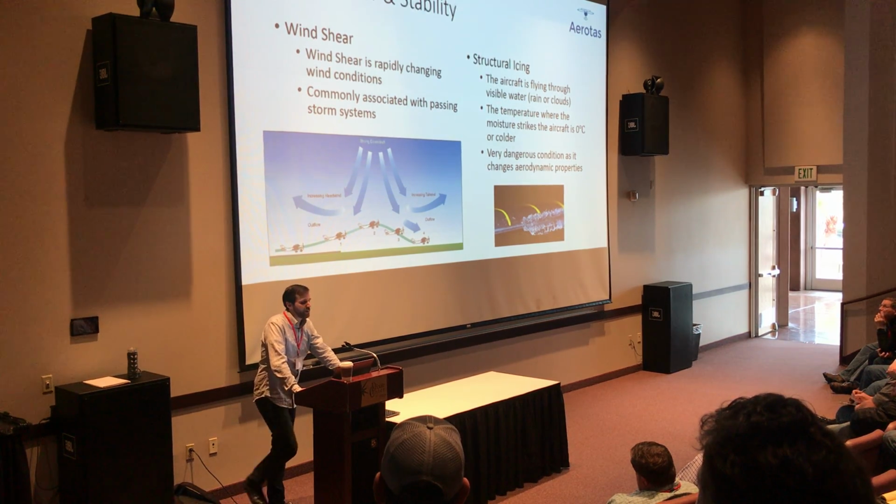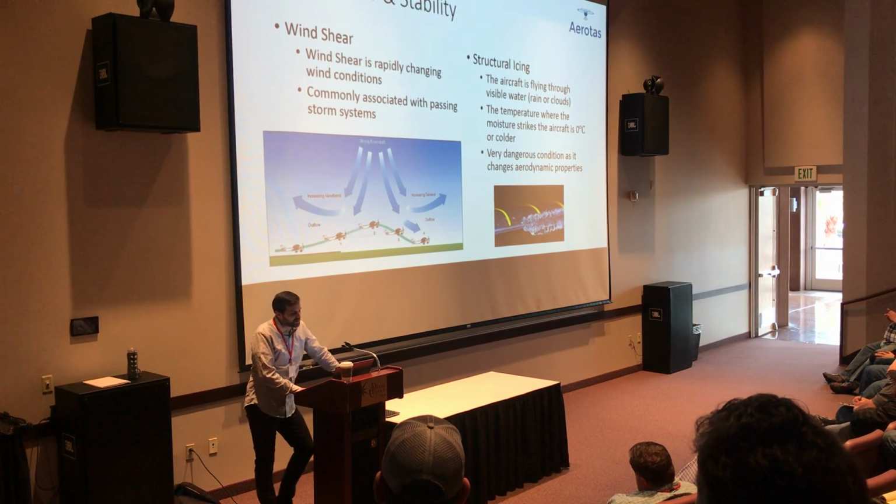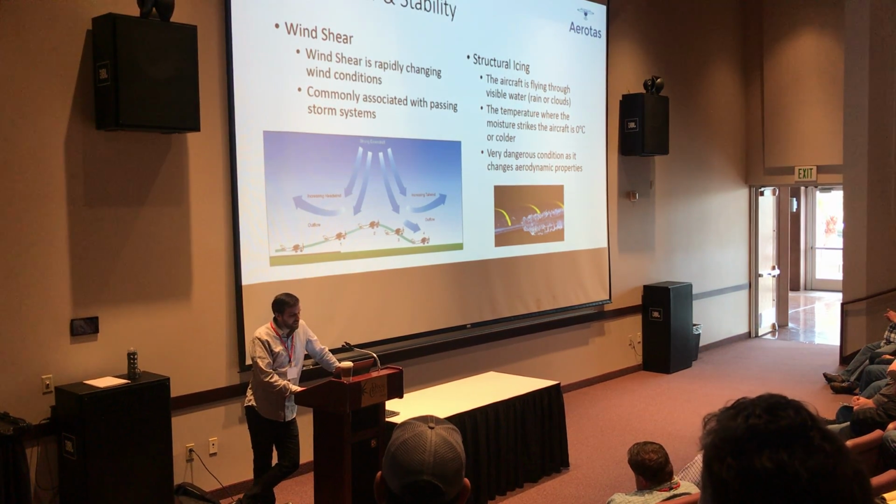Structural icing, now that's a little bit more impactful for us. Structural icing can happen when the aircraft is flying through visible water, rain or clouds or fog, and the temperature where the moisture strikes the aircraft is 0 degrees Celsius or colder.